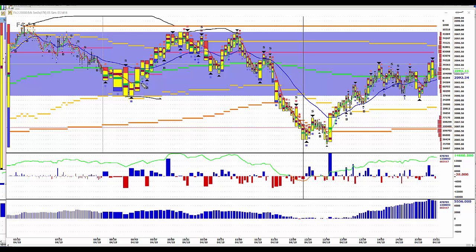We were long 92.75. We took 3 points out of it. You could have gotten 4 if you stayed with it. Little triple top, little S right here gave you a winning trade. Trade of the day was here, this retest failure. That's a plus. These two S's are pluses for the monkey traders. And this retest failure off the low really provided a nice trade back up to the mean green.